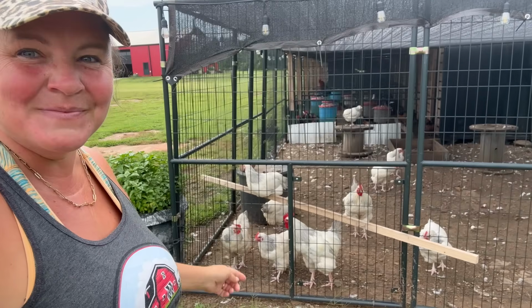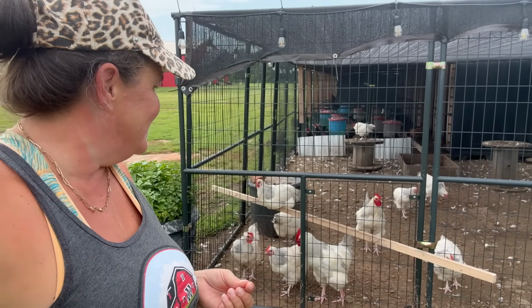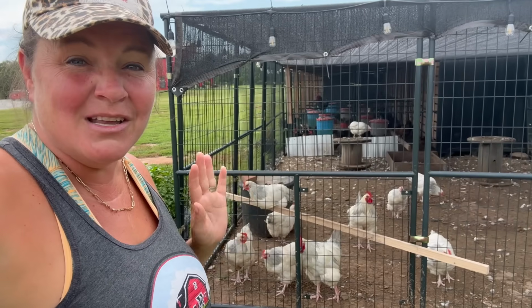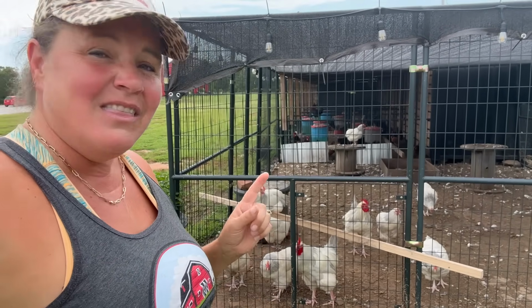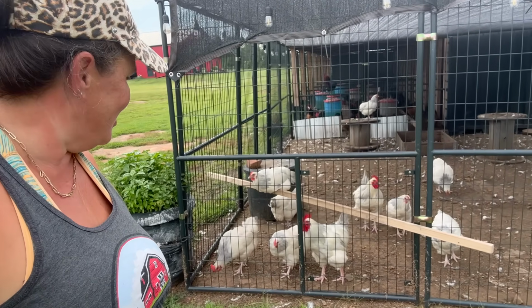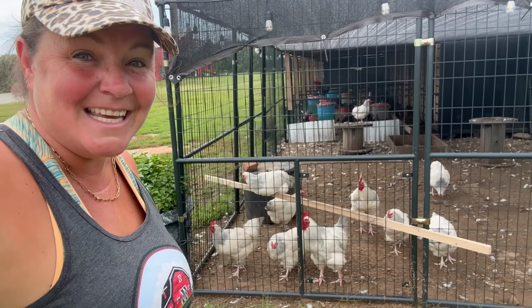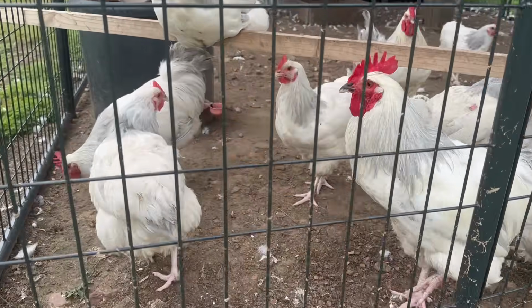See them? Coronation Sussex. They're a very, very rare breed. They're huge. The boys are 9 pounds. The girls are 7 pounds. They're docile. They're sweet. They're easygoing. They don't really crow. They're not very chatty. But they're very smart. Look at them. They're listening to everything that I say. They lay an extra large cream-colored egg. Sometimes it looks pink, doesn't it?